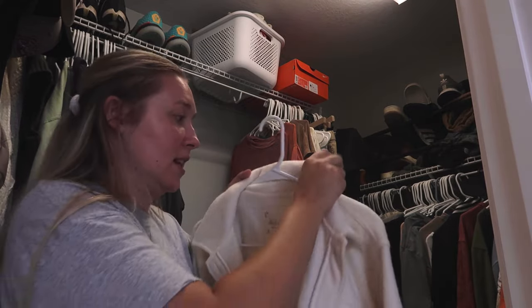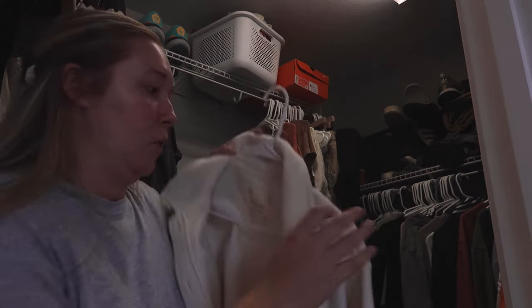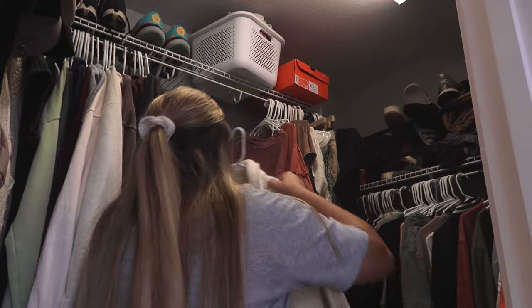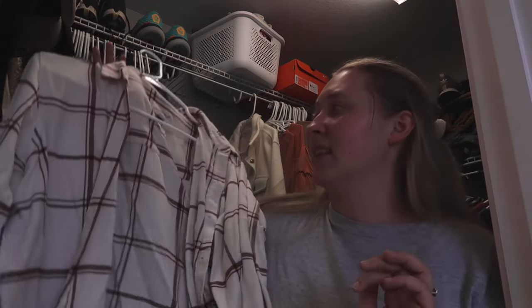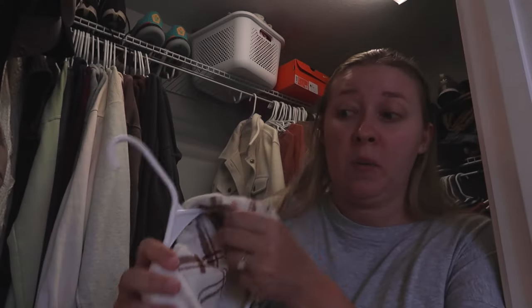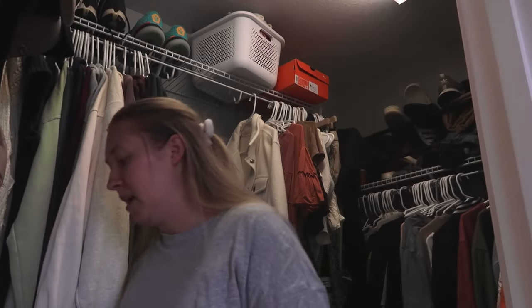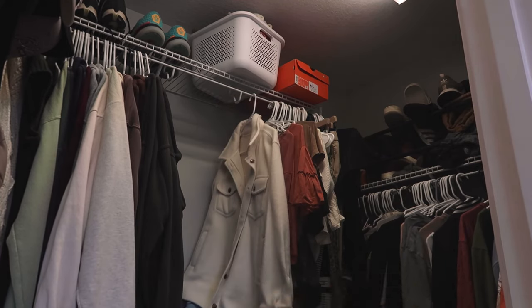So this is an Altered State shacket that I love wearing when it's really cold outside. This is a Target flannel that truly I love, but I have no idea what to wear underneath it, and I never reach for it because of that. So I'm going to put it in the maybes. I may do a little Pinterest research to see what people would wear under a flannel like that, and if I can't find anything, then I may have to get rid of it.